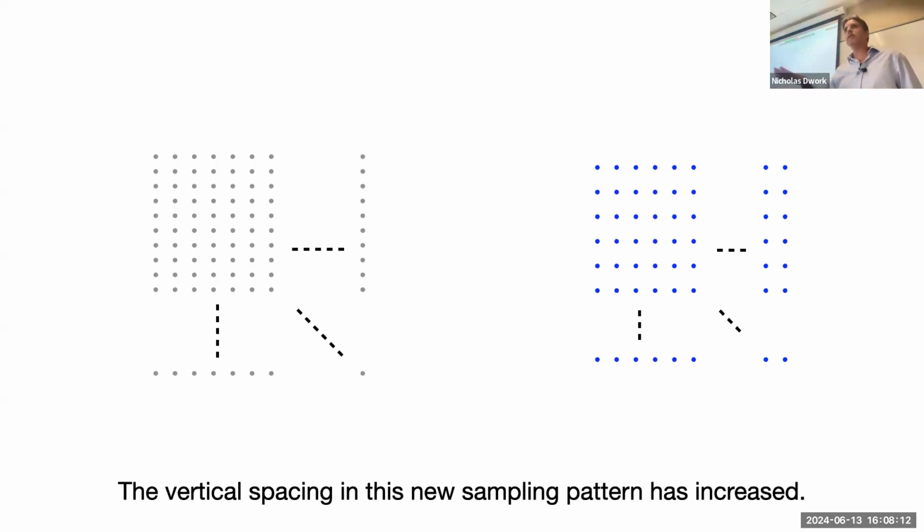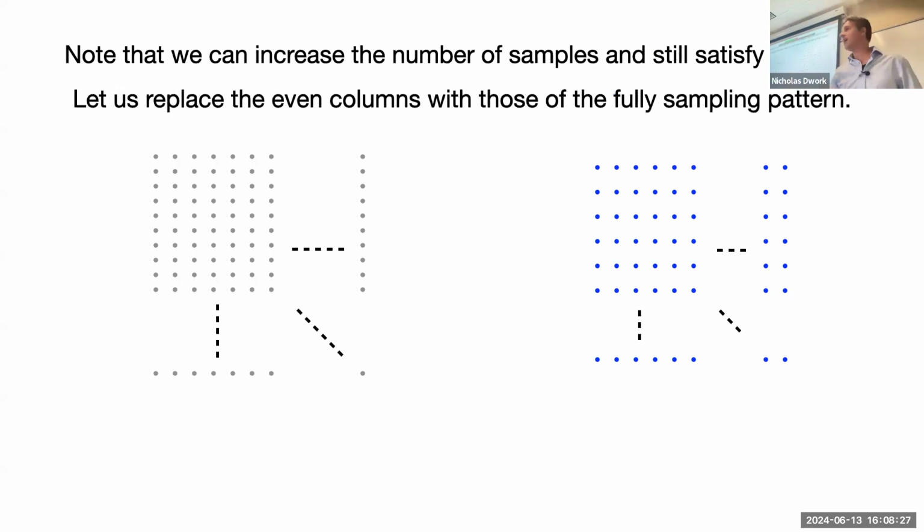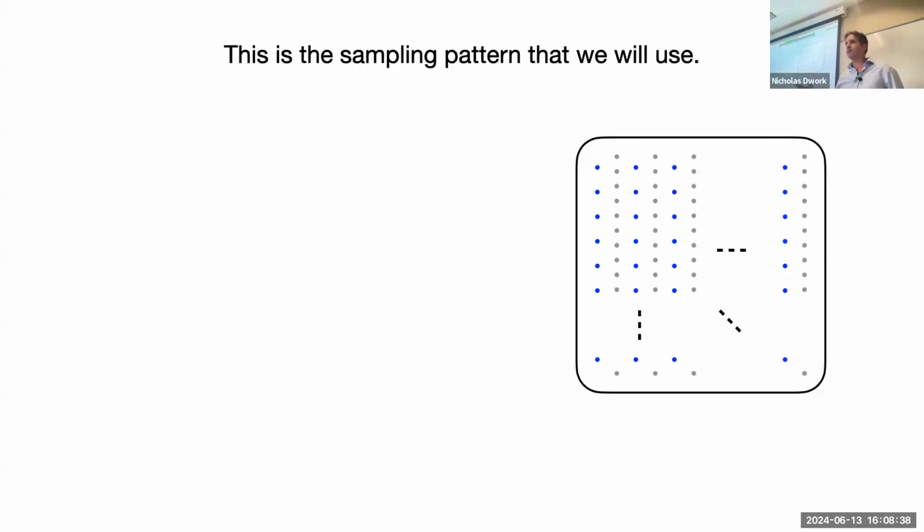But Nyquist provides a lower bound on the number of samples that you need. So we can increase the number of samples over this blue dotted pattern, and we'd still satisfy Nyquist, right? So that's what I'm going to do. I'm going to replace every other column of this pattern with every other column of that one. Okay? So I'm going to remove every other column of the blue. I'm going to replace it with every other column of the gray. This is the sampling pattern we're going to use. And for the example of the foot that I showed you, this means taking every other column and every other row.